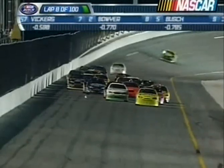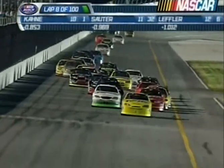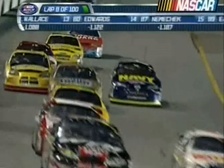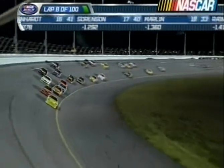Menard leads. Somebody smoking back in there behind him? There's a lot of garbage back there. Okay. Looks like maybe some windshield tear-offs that are flying around back there.